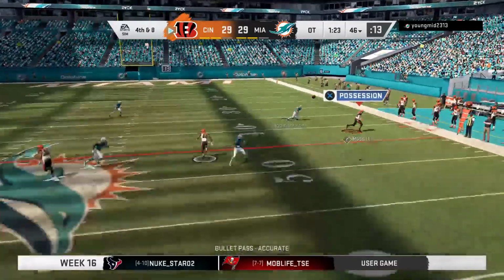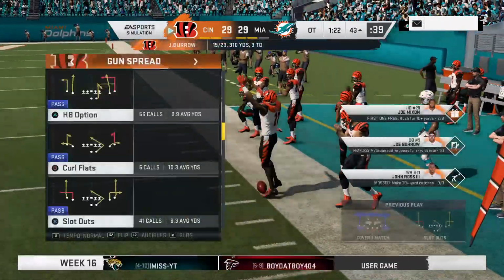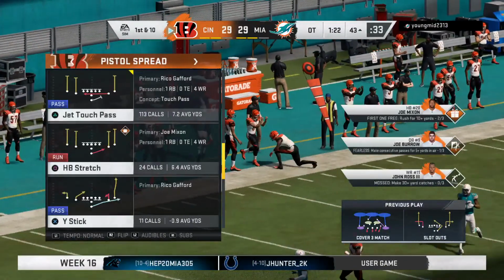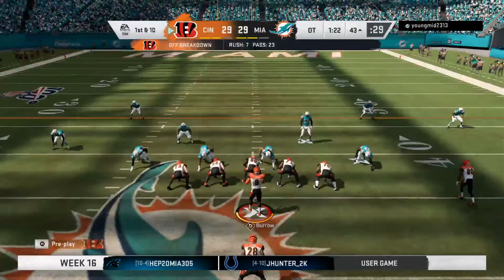Now a shotgun snap as they'll look to throw. Got a man, it's Ross, complete. And he gets this to the other side of midfield across the 45 before going out. A gigantic call there in overtime, but it pays off with a first down.